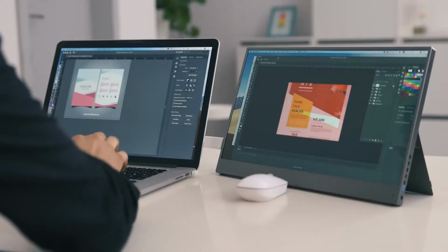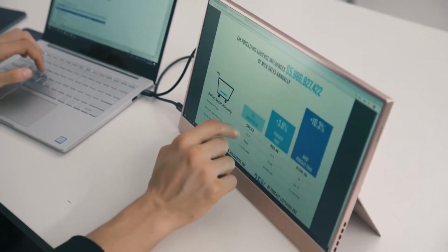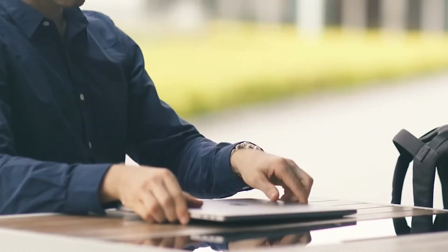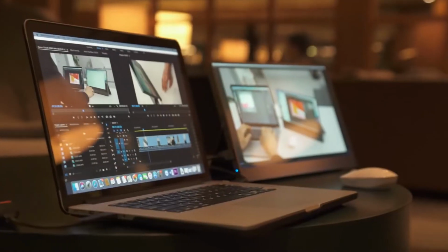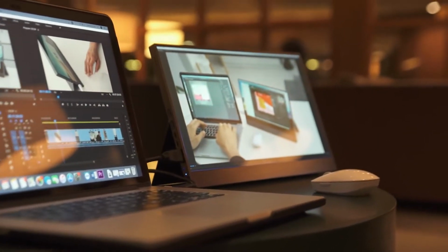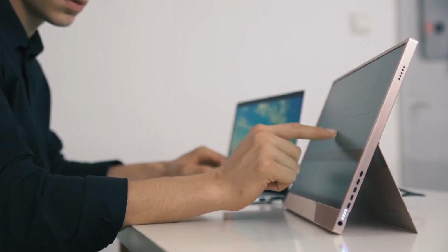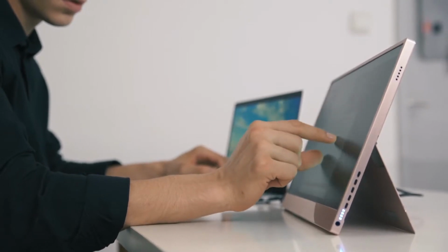Introducing Gemini, the most affordable portable touchscreen monitor. As working professionals, we enjoy working on big monitors or multiple screens at home or in the office. But in nowadays' busy life, we are required to be more flexible and bring our work everywhere. Coffee shops, hotel rooms, airports, we are always on the go. So we made Gemini to achieve maximum productivity anywhere at an affordable price for everyone.